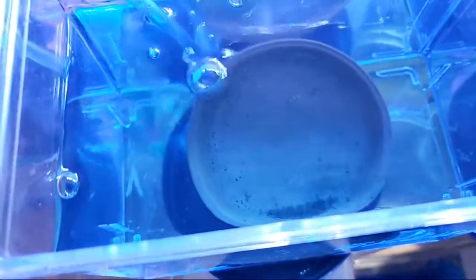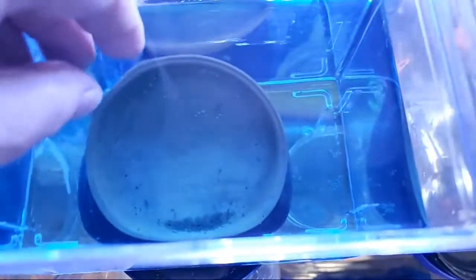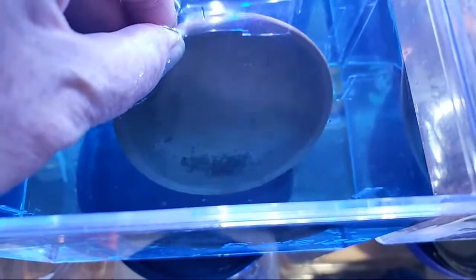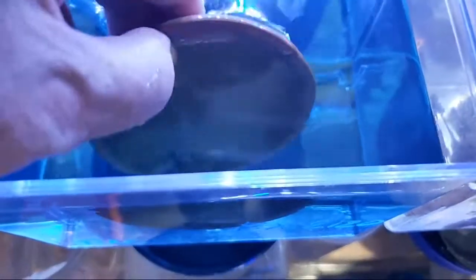1, 2, 3, 4, 5, 6, 7, 8. Now that batch, there's only about 8 eggs that didn't hatch. This is tremendous. This is from that tank we were just looking at, the electric blues. So at this point, they are wigglers. They're not free swimming just yet. But at this stage, I actually take this out.